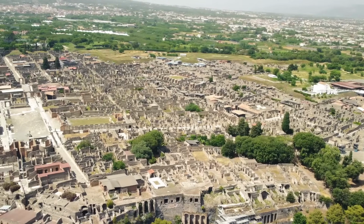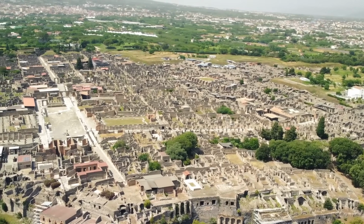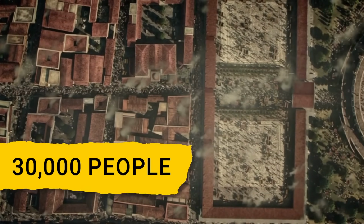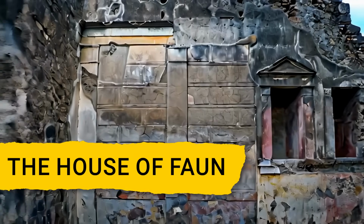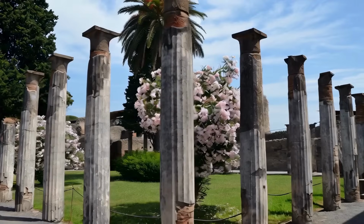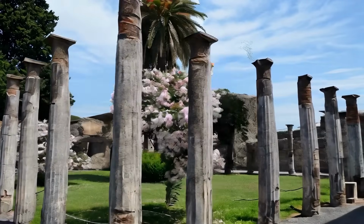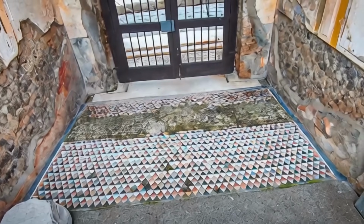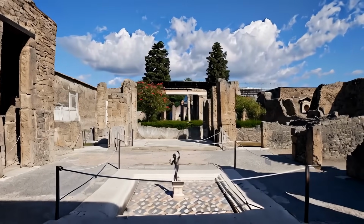Pompeii was indeed one of a kind. It was one of the most vibrant and lively cities of the ancient Roman Empire. The city was huge. It could have been home to as many as 30,000 people in its heyday. The House of Faun, for example, was a clear example of how rich Romans lived their lives in Pompeii. It was a huge house that even had 2 gardens inside, taking up the entire block. They looked like they were made of white marble, but it was actually painted stucco. It was clear to researchers that only aristocrats lived there.